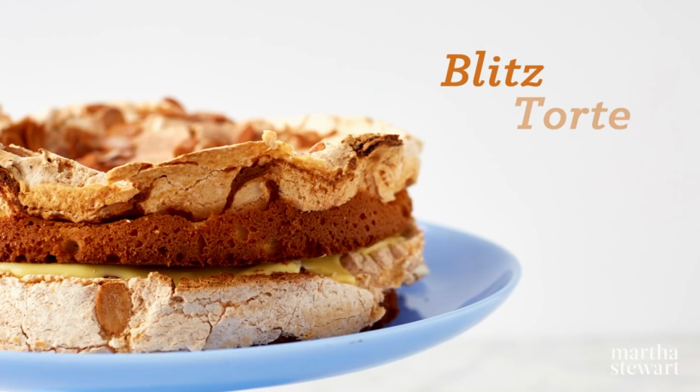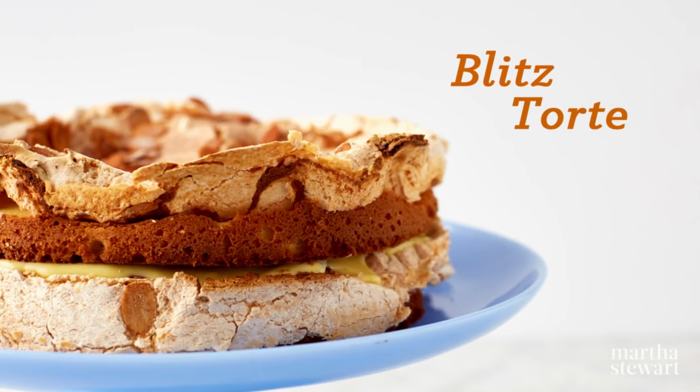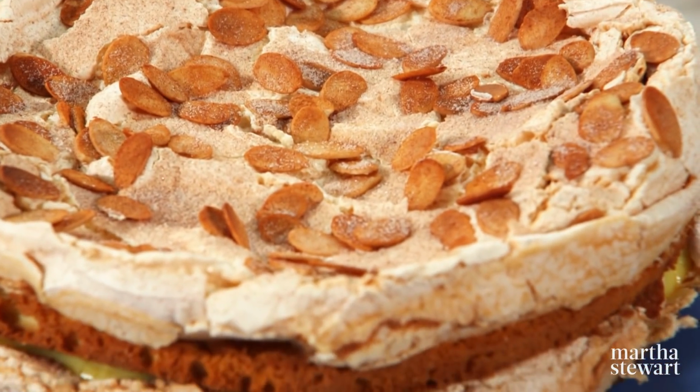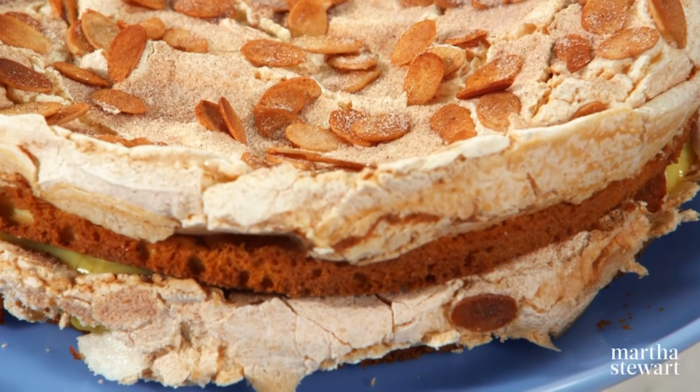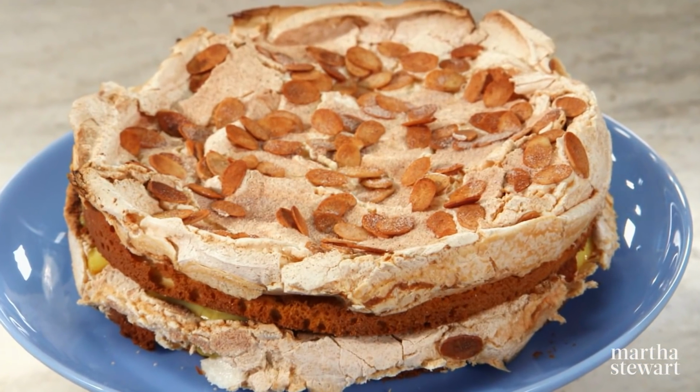Enjoy. Blitz Torte is a show-stopping cake of German or Austrian origin. Its name refers to the fact that it's as quick as lightning to make, with decadent layers of tender yellow cake, crispy meringue, and a creamy orange-flavored custard filling.